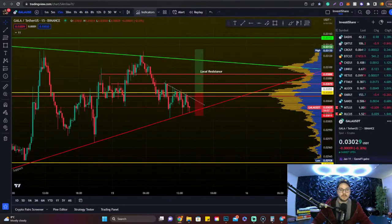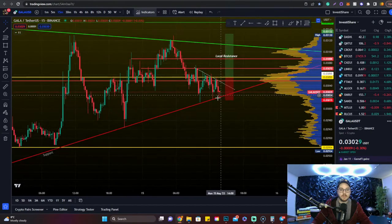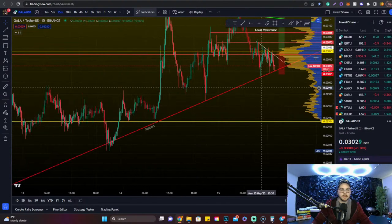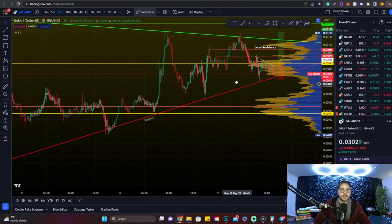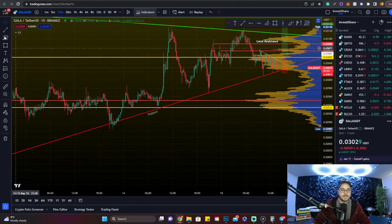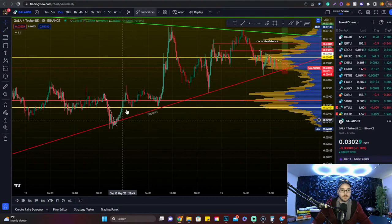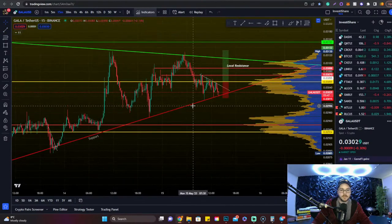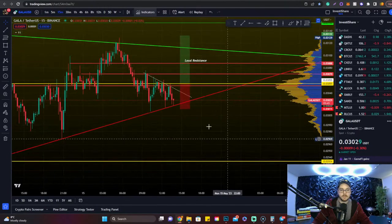Gala is tempting to long at this support. I want to confirm the support being honored though with this trend line break. Similar to here, if you were to break this momentum at the support level, then you have a lot of reasons to enter, but we don't have proof that this is going to be honored yet.